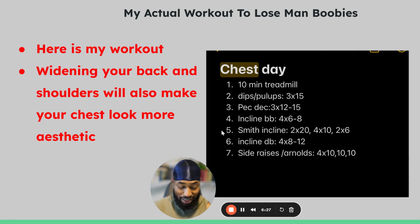This looks like high volume, but listen, this is kind of 2 warm up sets. This is pretty much a warm up. I'm not going crazy intense on this. The incline barbell I'm going intense on, and the incline dumbbell I'm going intense on. And then this right here is just to cap out the delts. I always do some sort of side raises on push days, so yeah, I threw that in there as well.